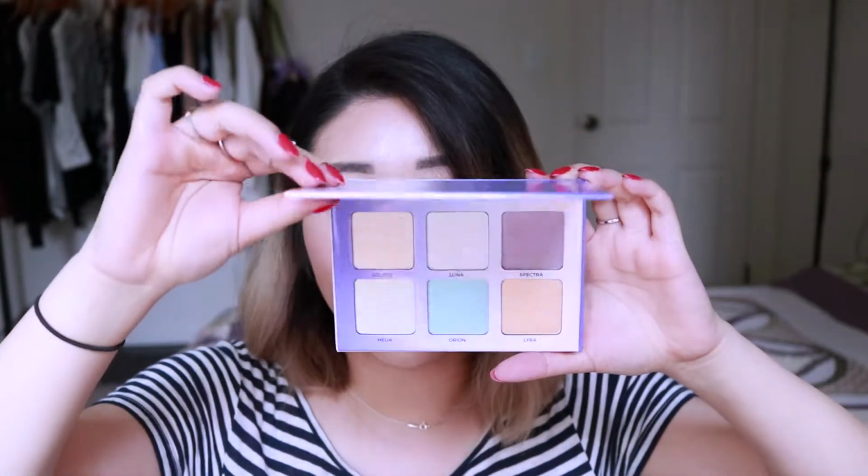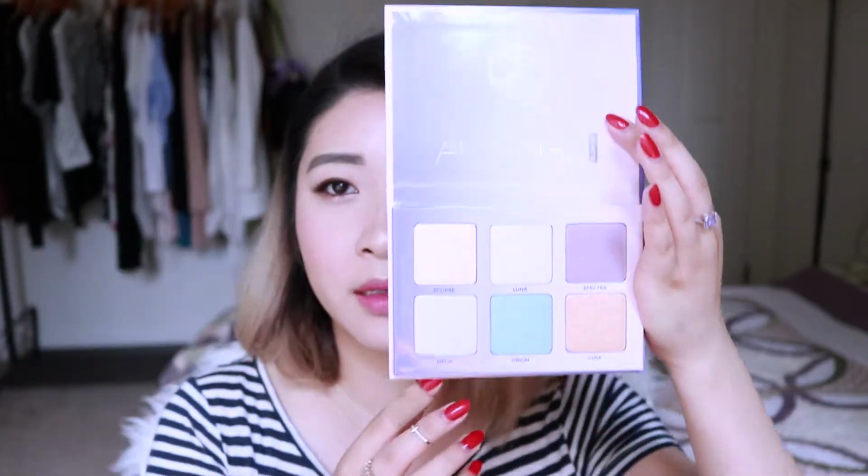Another face palette that I picked up that just recently launched in stores at both Sephora and Ulta is the Anastasia Glow Kit in Aurora. So this is supposed to be the sister palette to the Moonchild, which I actually also ordered, but I picked this one up in stores. I love this packaging. Oh, so beautiful. It kind of just reminds you of the colors from Aurora Borealis, you know, the Northern Lights. Open it up, and here are the shades.